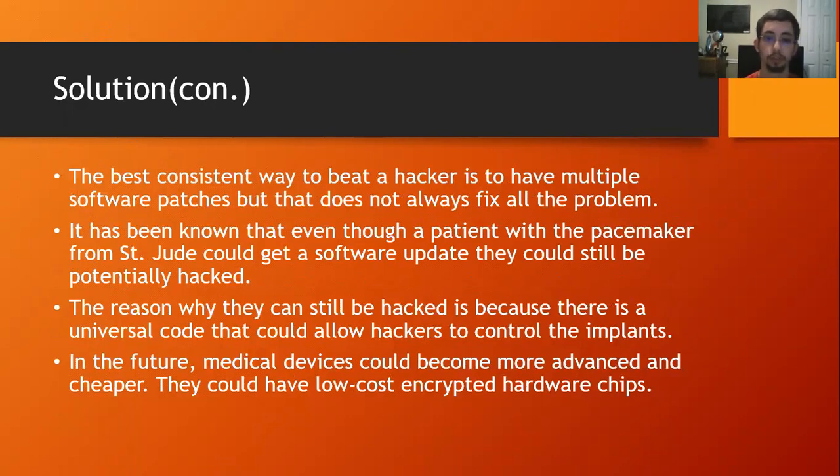The most consistent way to beat a hacker is to have multiple software patches, but that does not always fix all the problems. It has been known that even though a patient with a pacemaker from St. Jude could get a software update, they could still be potentially hacked. The reason they can still be hacked is because there's a universal code that could allow almost any hacker with the skill and the malicious intent to control the implants and kill anyone necessary, which can make murder for hire.